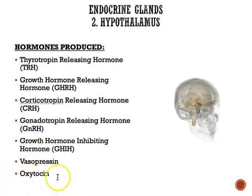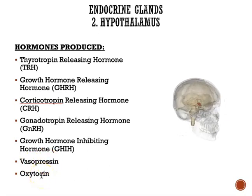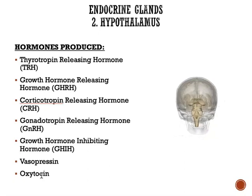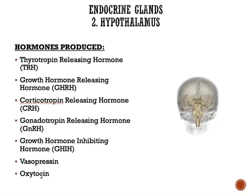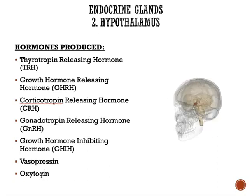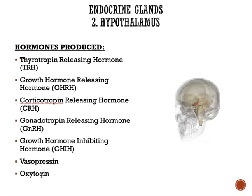Another thing to really key in on here, because people tend to get this a little confused, vasopressin and oxytocin are being produced in the hypothalamus. Say that again. Vasopressin and oxytocin are being produced in the hypothalamus. That's where they are made. They are released from the posterior pituitary. Okay? They are not made there. They are simply released there. Okay, and we'll talk more about what they do in just a minute.